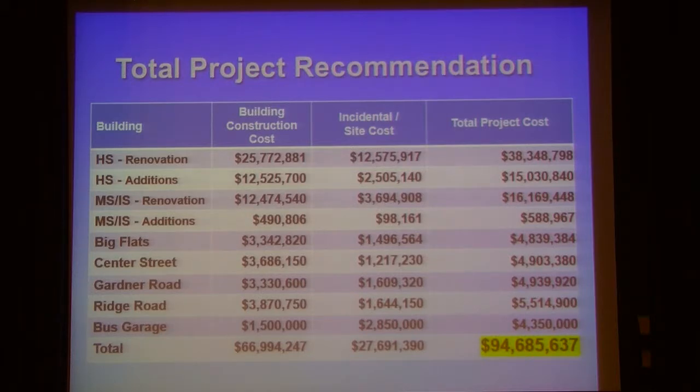So you can see highlighted in yellow there that final $94,685,637. That's the dollar value that's been distributed in the mailers that you've been seeing throughout the past few weeks.